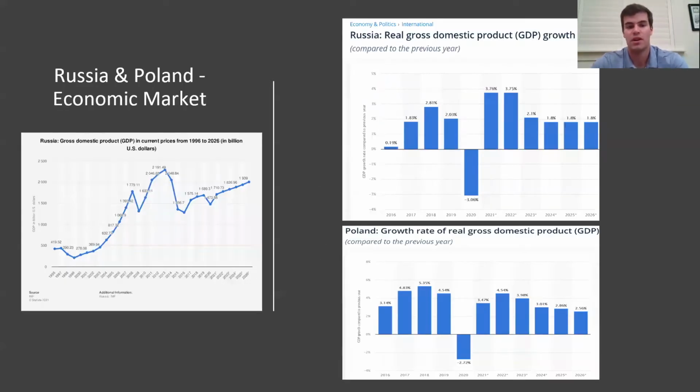So the economic market of Russia and Poland. The two graphics on the right of your screen show the projected growth of total GDP for Russia and Poland. Although it's not expected to be a huge boom over the next 5 years, you will see a steady GDP growth, with the only negative GDP growth being due to the COVID pandemic. The massive consumption in this market leads one to conclude there is an opportunity to capture market share, especially considering, as we just discussed, that there is about 2.4 billion shots of vodka consumed in Russia alone per month.